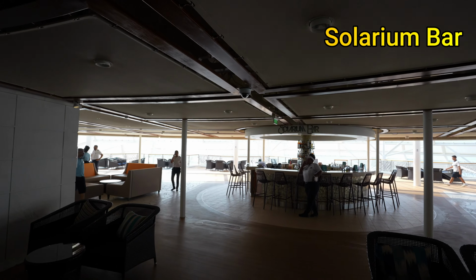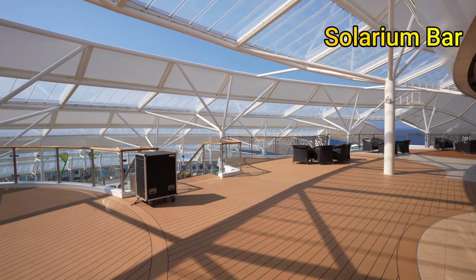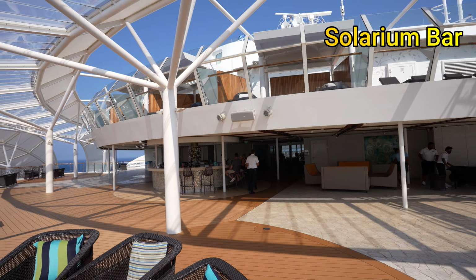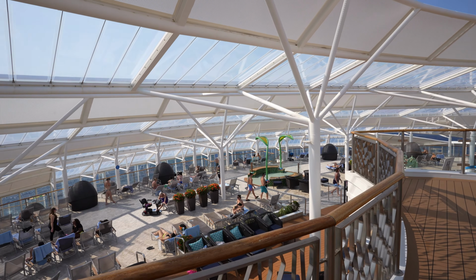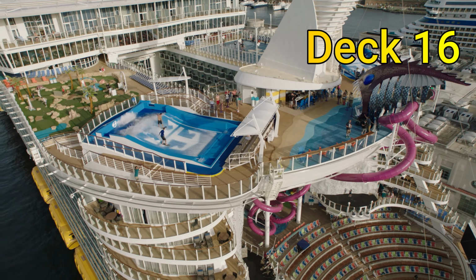The deck is also one of the entrances to the solarium that I mentioned a while ago, that has the whirlpools on each side. This is the adults only area, so if you need a break from the kids, your kids, or anybody else's kids, this is where you can go. If you're still looking for some activities to do, let's move up one deck to deck 16.